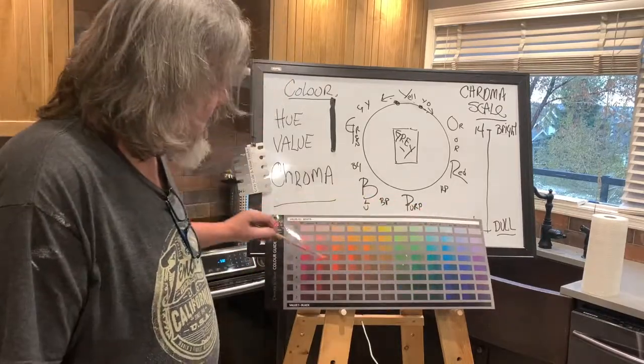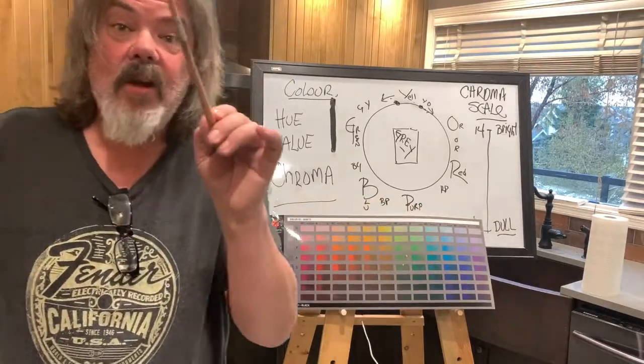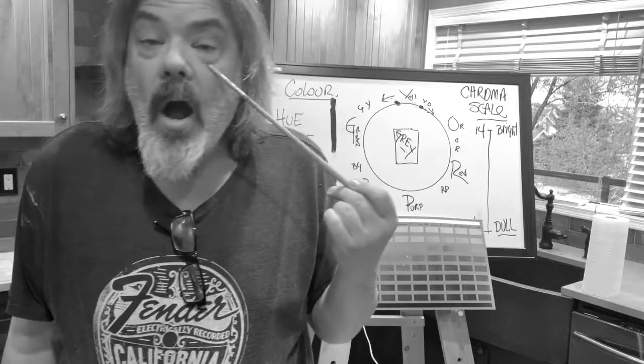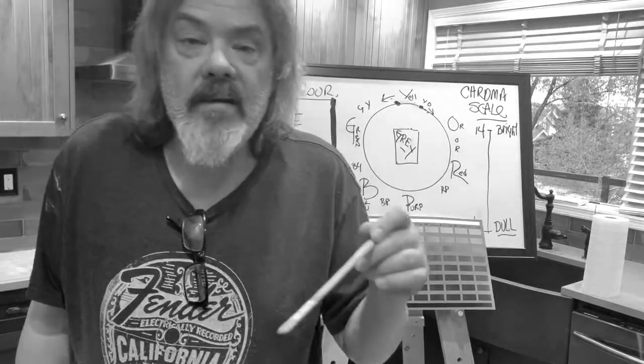Here is every color in one of those values. Value means light and dark. Here's the key. Your eye has cones and rods. Now, don't get all particular, I'm not a doctor or an ophthalmology guy. I can't even find my glasses on a good day. Your eyes have cones and rods. Cones see in color, rods see in black and white.